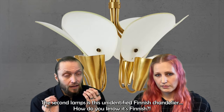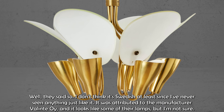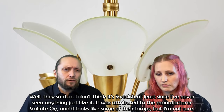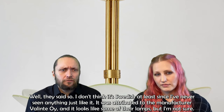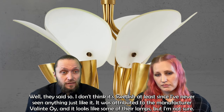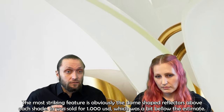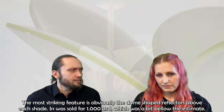And the second lamp is this unidentified Finnish chandelier. How do you know it's Finnish? They said it was. I don't think it's Swedish, at least, because I've never seen anything really like it. Well, it was attributed to the manufacturer Valinte Oy, and it looks like some of their lamps, but I'm not sure. The most striking feature is obviously the dome-shaped reflectors above each shade. And it was sold for $1,000, which was a bit below the estimate.